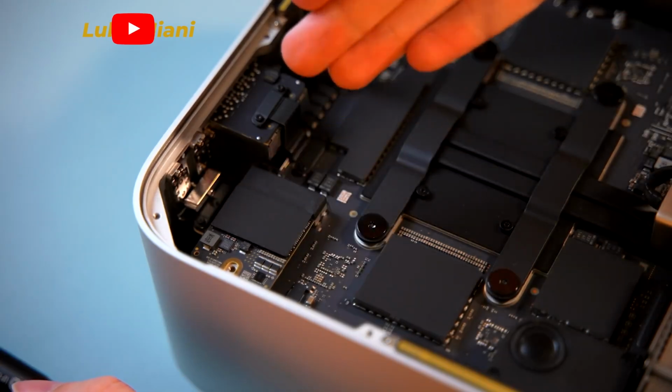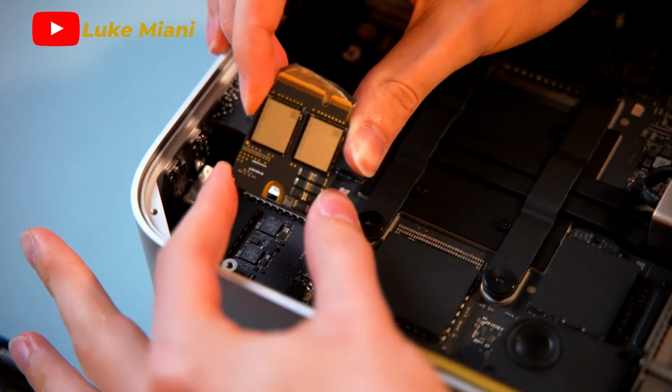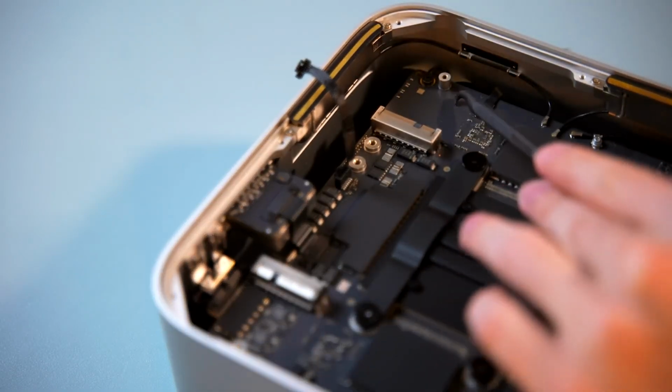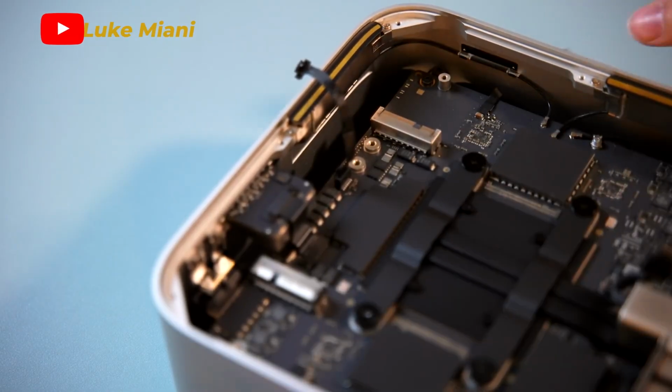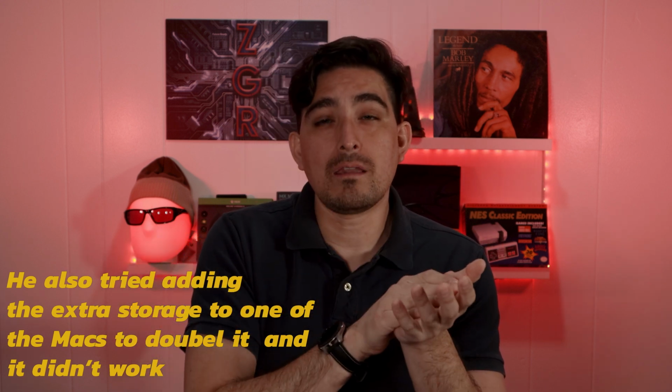So in his video, he realizes that the Mac Studio looks to be upgradable when it comes to SSD storage. At first, he tries to swap the SSDs by moving the SSD from one port to the other. As you can see here, he notices that there's one port that is occupied by the SSD and one that's open. The theory is that the open slot is there for the Macs that have higher storage. So if you had a 4 or 8 terabyte Mac, then that's where you would put the extra storage. So he tries to move the storage from one place to the other. And that doesn't work. The Mac won't start at all.